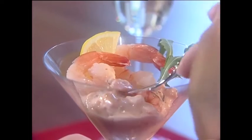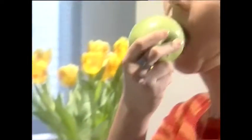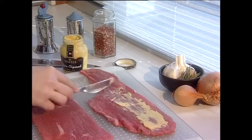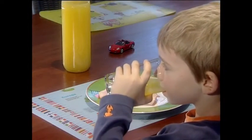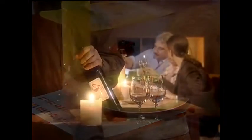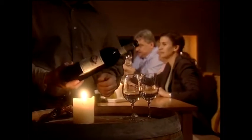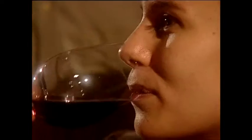Food has high standards to live up to. It must be appetizing, fresh, hygienic. It has to keep well and store easily. An important means of meeting these standards is the sulfite product range from BASF.